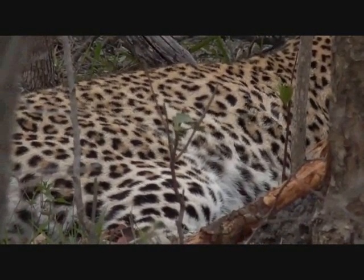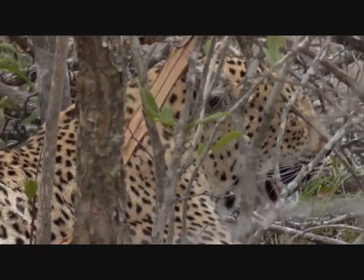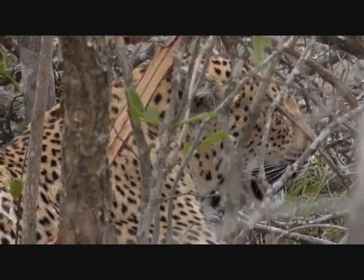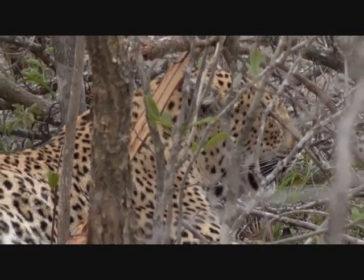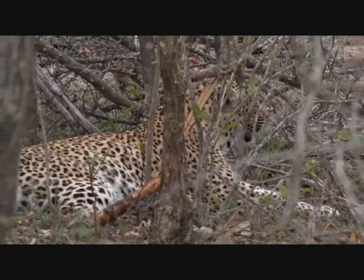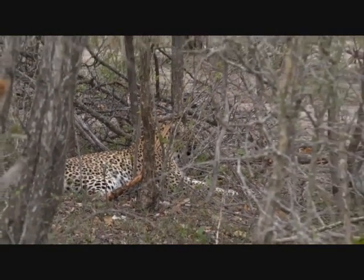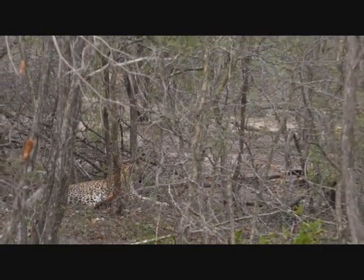And Mads, absolutely it's possible to have two female leopards in close proximity or coming into estrus or heat at the same time. You want to know what will happen if there's only one male around. Mads, the female leopards are quite good at sharing males if that does actually happen.